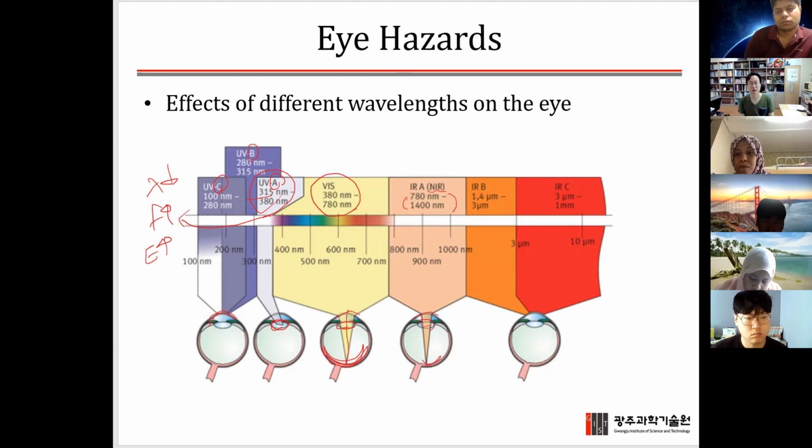If you have wavelengths longer than NIR, from 1.4 micrometers to about 1 millimeter, the IRB or IRC wavelengths, those are mostly absorbed before the lens and the cornea. We have a fluid here and also inside, and that fluid has a high water content, so the longer wavelengths are also absorbed by the water in the eye. So here, as you can see, the cornea, if you have damage on the cornea, that's also really bad.